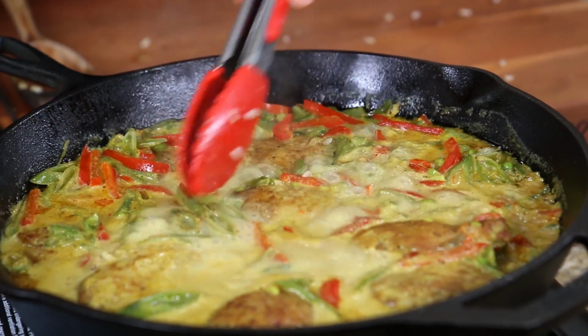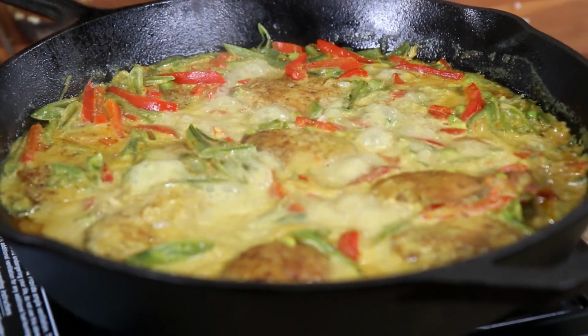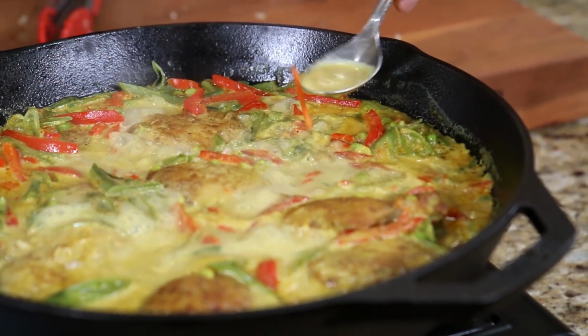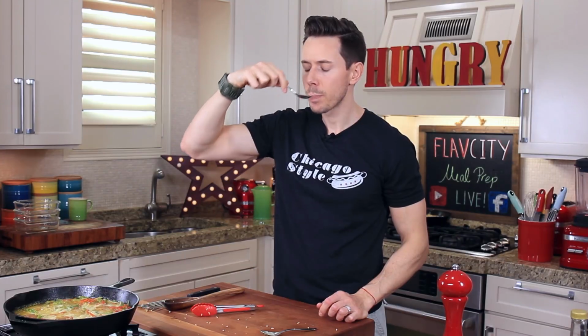All right, while I'm waiting for the rice, I brought the chicken curry back. I took the lid off this for the last 5 minutes so it can reduce a little bit. Now it's my favorite time of the cooking process, checking for seasoning. This is my nifty trick not to burn my mouth. I take 1 spoon, transfer it to another spoon. Ooh, that's good. There's a lot of flavor in there considering we only have like 5 ingredients.